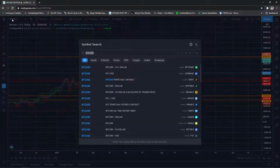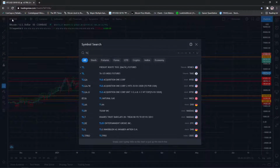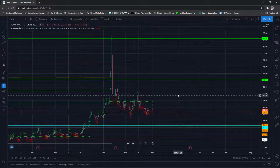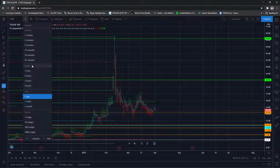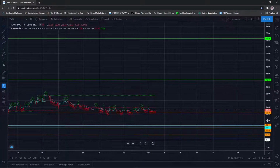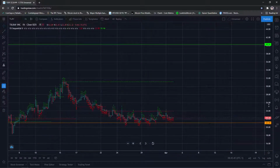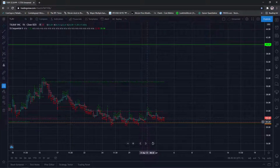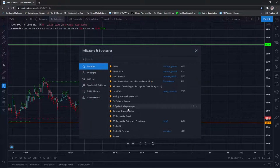Let's go over TLRY real quick. Actually, New York City passed a bill last week to legalize recreational marijuana for individuals over 21. So I think that was right here, where the news had come out the previous day. It was the 30th, and the news came out and it opened up 7%, but it started to fade.